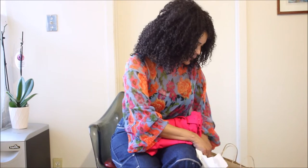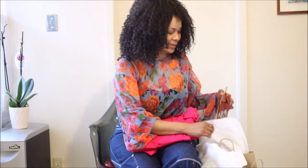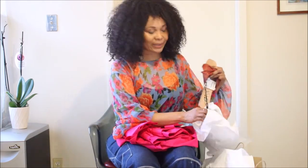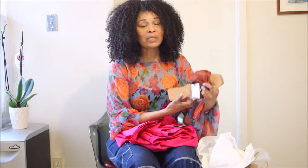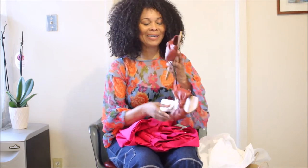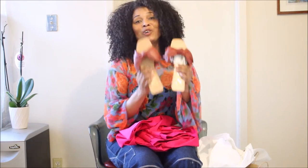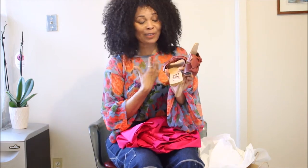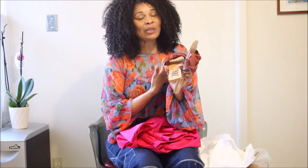Next piece I got. And oh, by the way, this is on sale because no matter what, regardless of whether or not an item is on sale, I always look for the fabric material first, then my style, then the fit. So the second item is this gorgeous slide. And I love anything with bows. It's beautiful. It's a great neutral piece. It goes with absolutely everything in my closet.